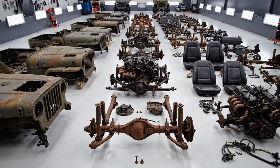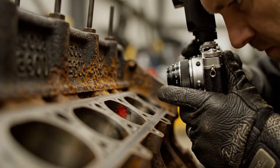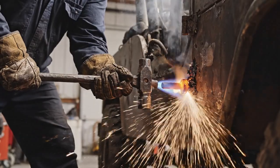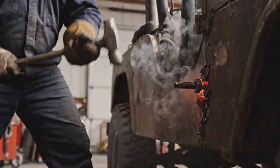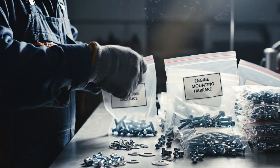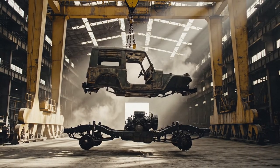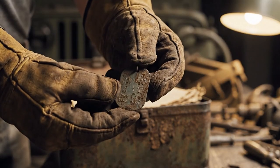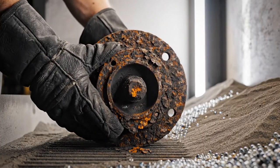All removed Jeep components are meticulously laid out on a pristine floor, showcasing the immense volume of work. A massive crane lifts the Jeep's hollowed-out body shell, revealing the bare, vulnerable chassis below. A rusted wheel hub is loaded into a sandblasting cabinet, ready for its dramatic transformation.